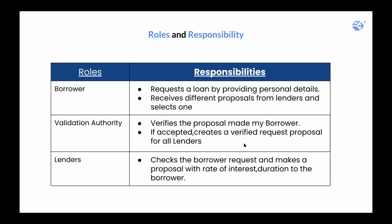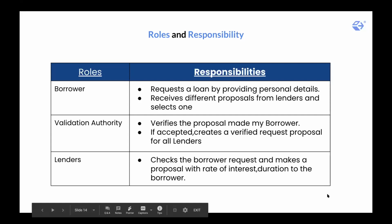In Decredit, we have primarily 3 different roles: borrower, validation authority, and lender. The borrower can request a loan and select any one of the proposals proposed by lenders. The validation authority can verify users, ban or unban them, do some other tasks, and also create a verified request for all lenders. Lenders can check the borrower's request and propose an offer to the borrower depending on their profile. Manish, next slide, please.